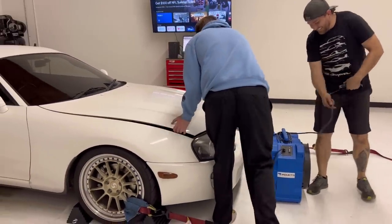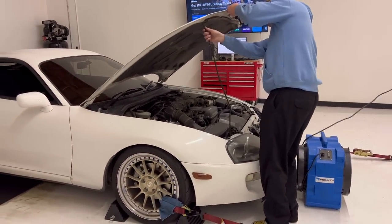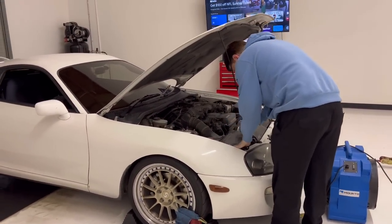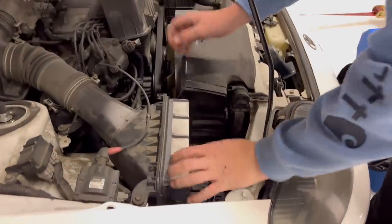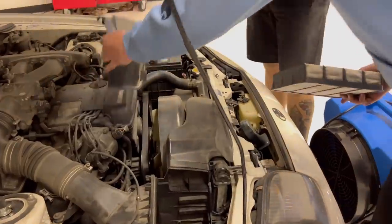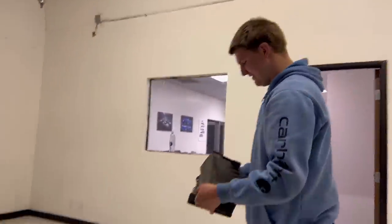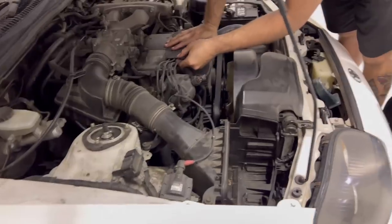Does it really need the fan? Yeah, pop that sucker out. Filter from the 90s, son. That's filthy. Pull the filter off. We're gonna put a band. I have some nitrous. Throw it in the intake.